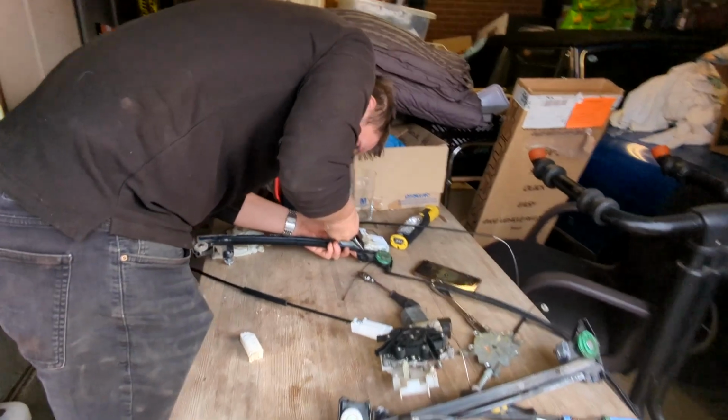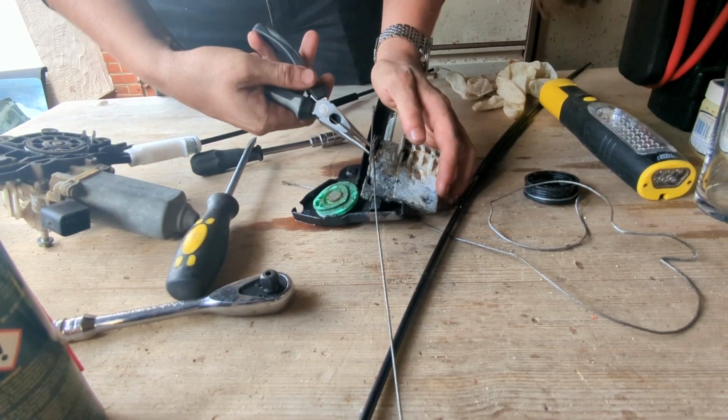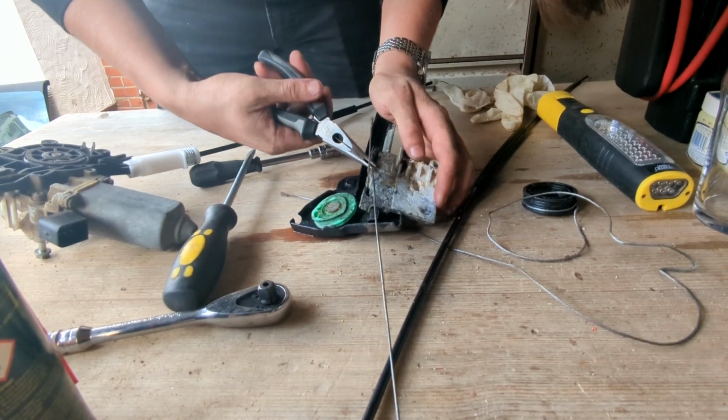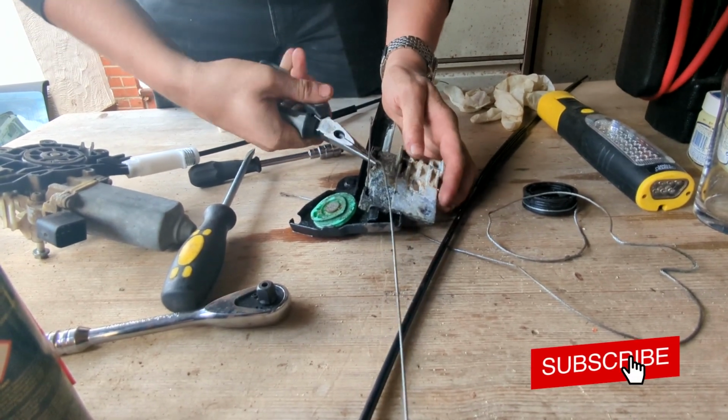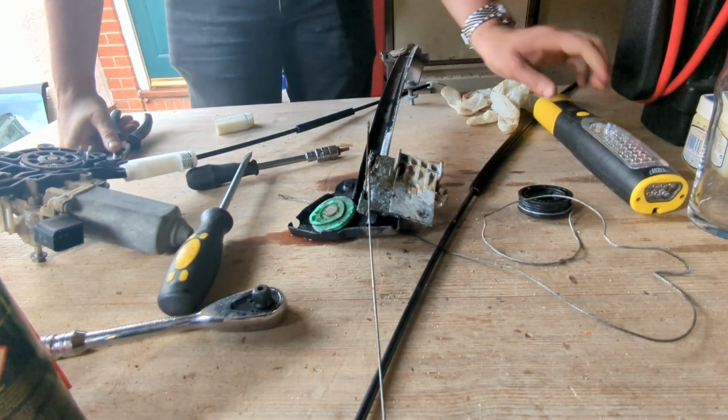Happy as ever. Happy as a clam. Adam, you got any suggestions of how to get these cables out? Need to get the cables out of these slots.